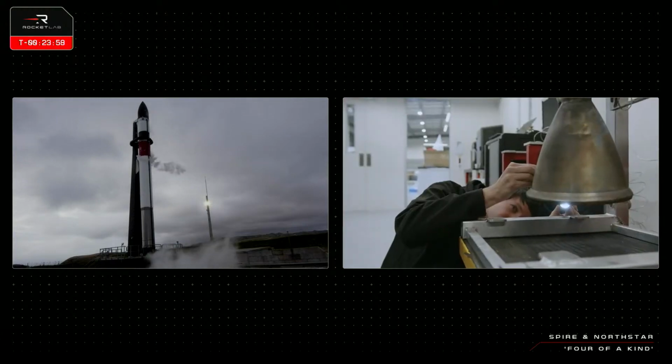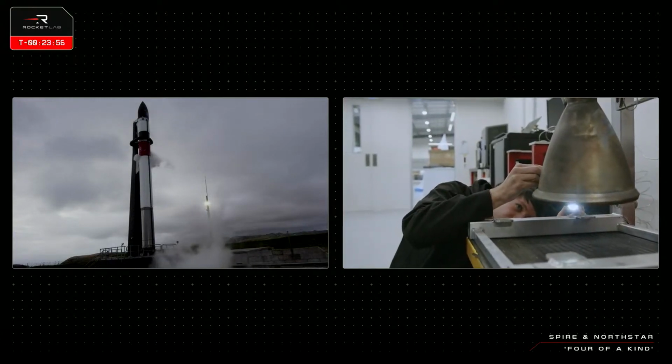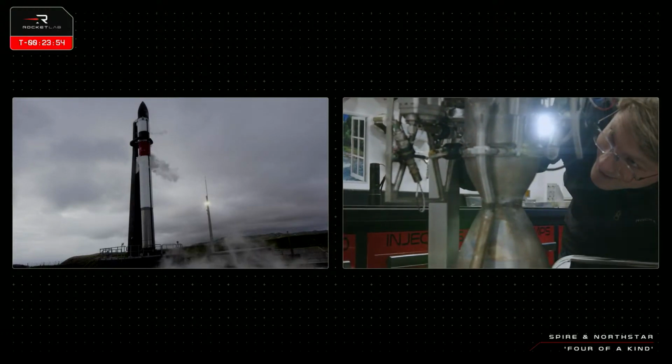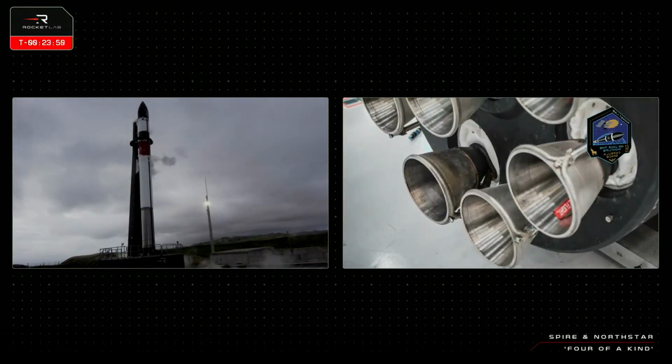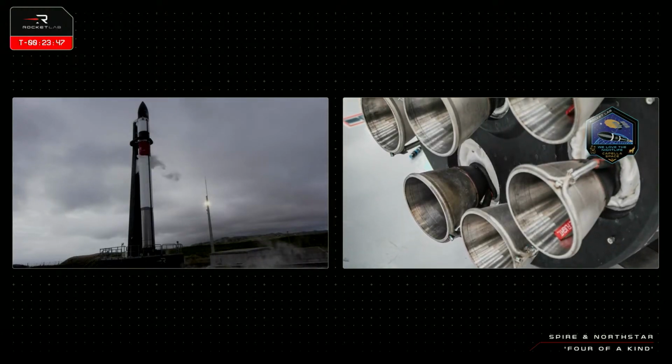Its performance for that mission was validation that some of our most crucial hardware can be launched again and again, and so we can't wait to see how the team builds on today's recovery mission to get us closer to relaunching an Electron first stage in its entirety.